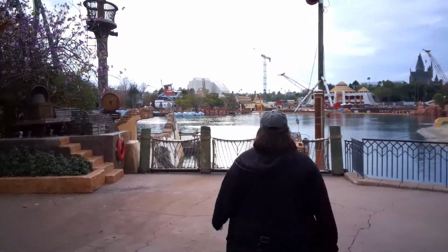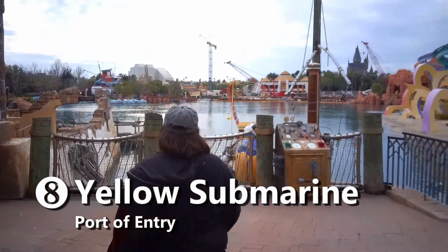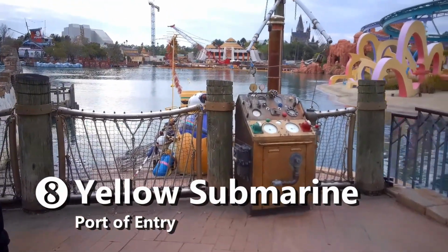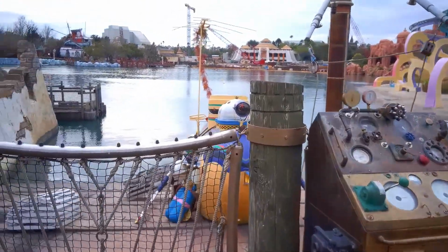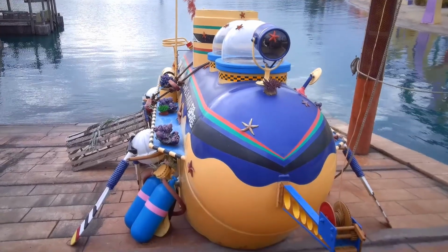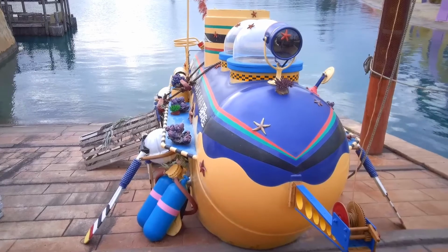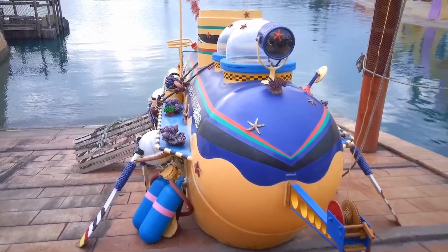And just outside of Seuss Landing, there's a yellow submarine, which you have to listen really carefully when you're there, but you can kind of hear just the faintest sound of people inside the submarine talking.